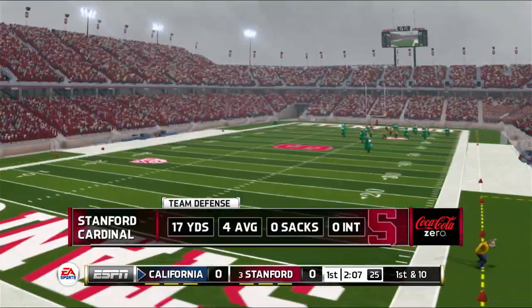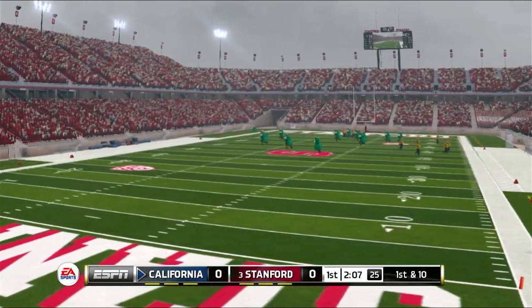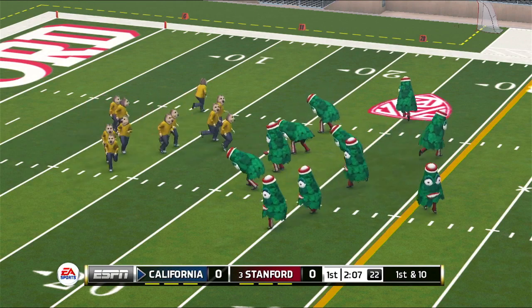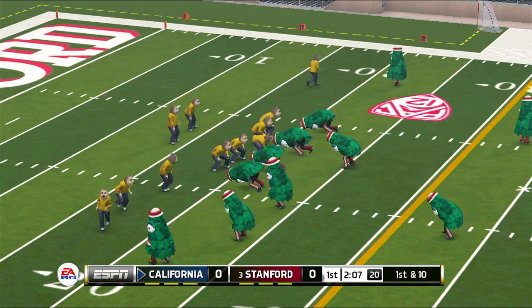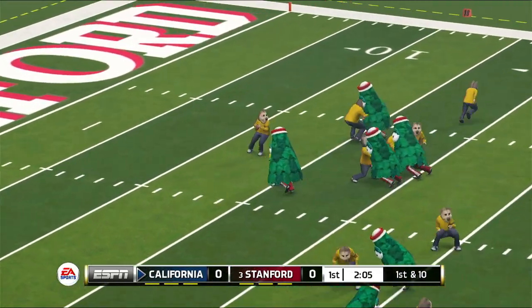Stanford's defense got the stop they wanted on that first drive. Now let's see if they can do it again. And just listen to this crowd, Brad. I mean, you can practically feel the energy coming down from the crowd and how it's impacting these players. I don't think either team has a clear advantage so far. Let's see if they can make some plays and get a little separation.